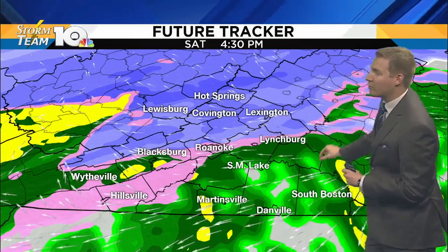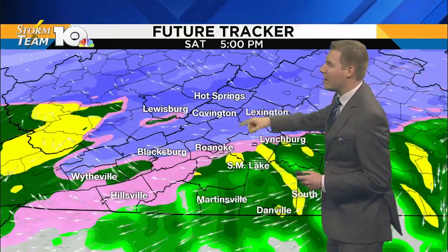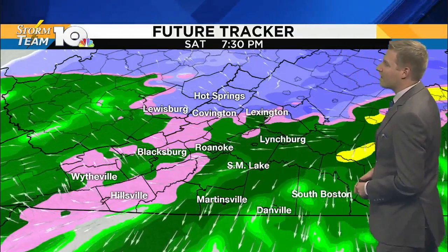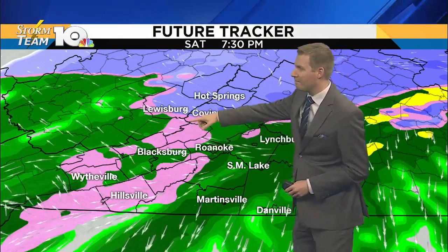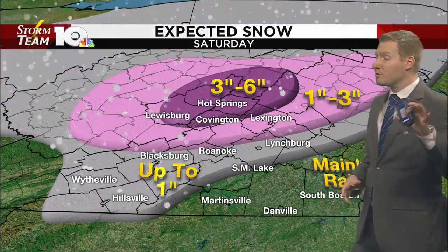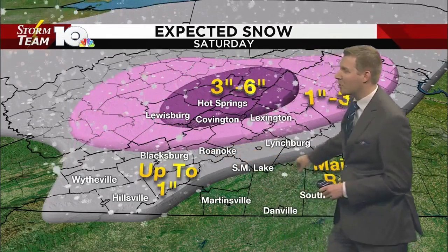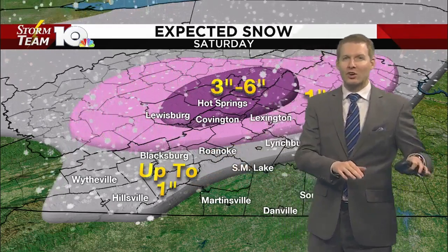That rain snow line looks to be pretty close to 460, at least for the higher totals. You see we hang on to snow for a pretty good time, especially across the highlands. By later in the evening, a wintry mix to rain as some warmer air finally wins out. In terms of how much, up to an inch in Lynchburg, Roanoke, Blacksburg, and I think in Lynchburg and Blacksburg we're closer to that coating.